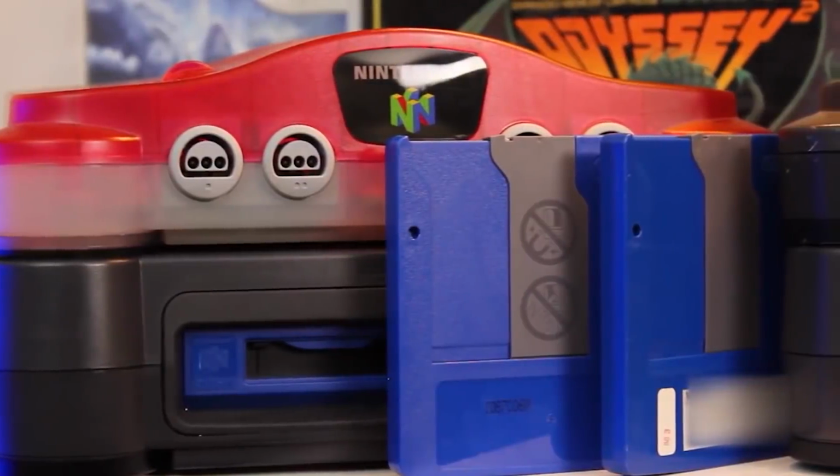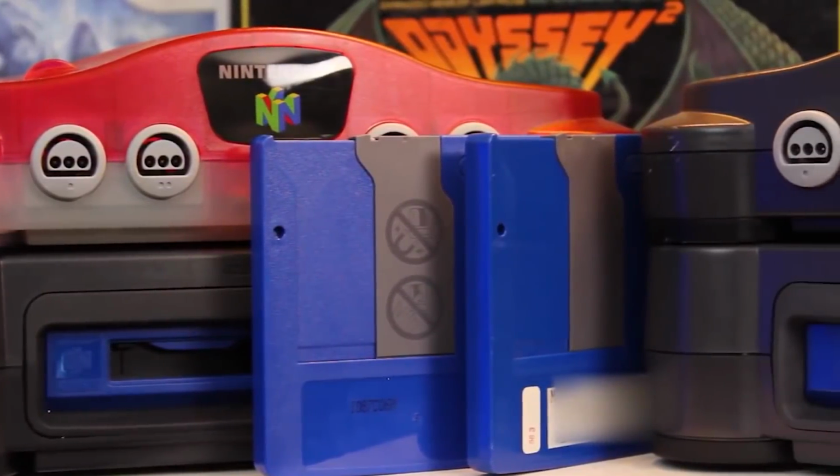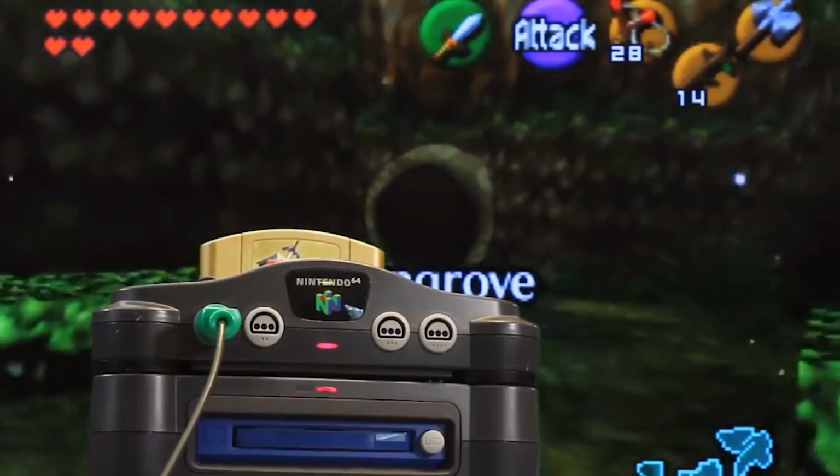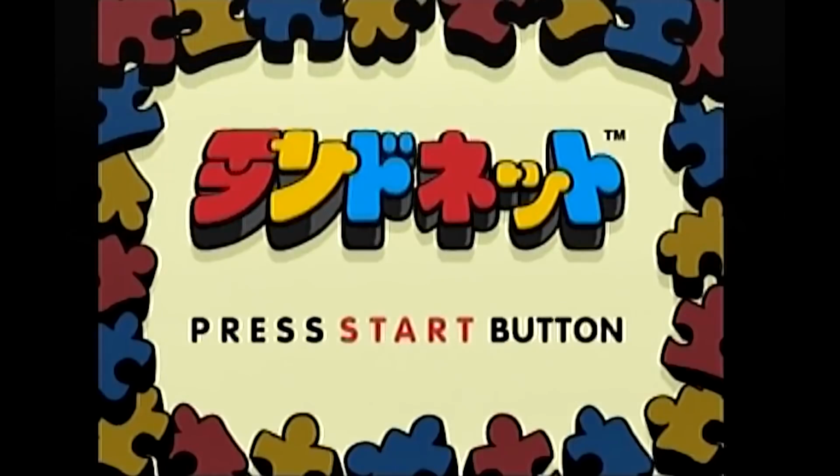Now we've covered the 64 disk drive a ton in the past, from its release software to the peripherals for the add-on to allow you to get online, to prototypes and beta content and development drives and this and that, but today is going to be a little bit different because of this.